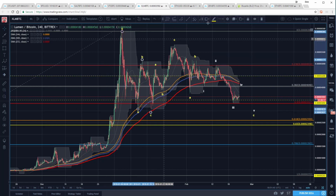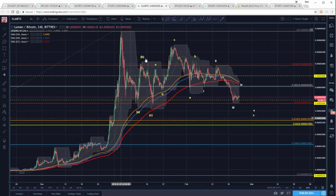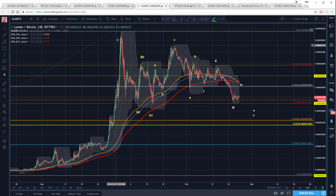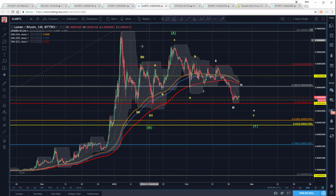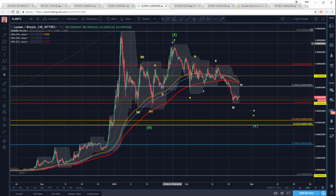So if I put this, let's go to a larger degree because we don't want two ABCs back to back. So let's go here. So we'd have ABC, ABC, ABC, right? So that doesn't make sense. So this most likely, while it is still corrective, would suggest to me that we've got a WXY, which we're seeing a lot of in crypto. We're seeing these complex corrections, just connecting two ABCs, right? So the X wave is a corrective wave that connects the two.